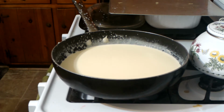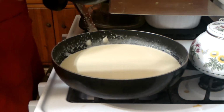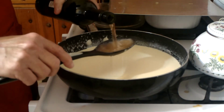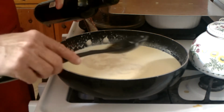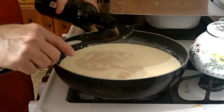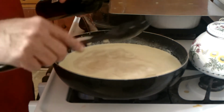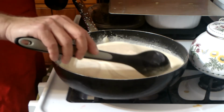Now that that's done, you want to add your sherry wine. You're going to take your same basting spoon. You're going to add 1, 2, 3, 4, 5 spoons of the sherry.